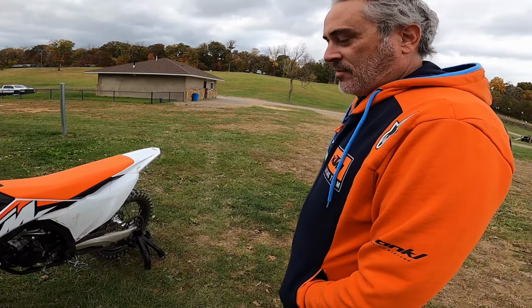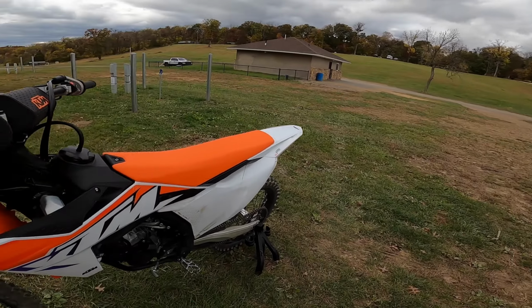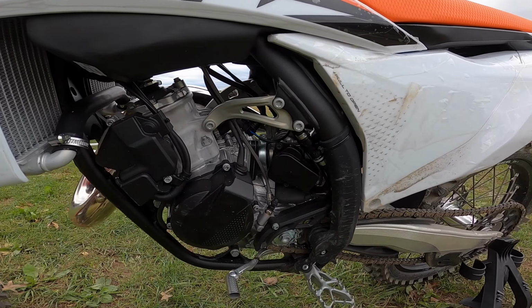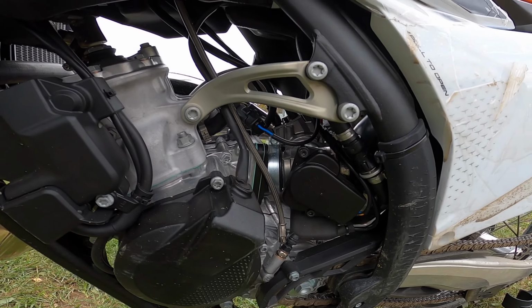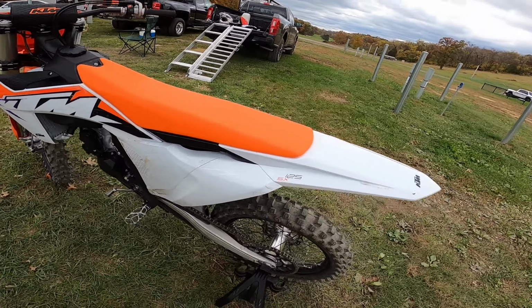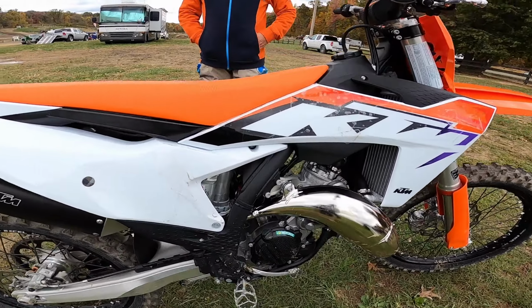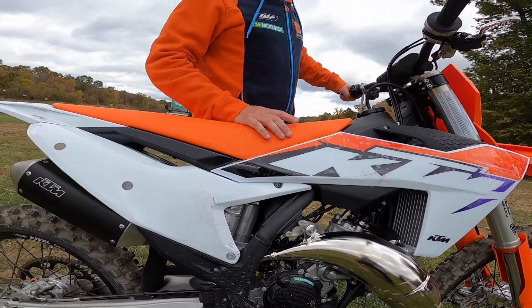All right, so let's go over the highlights. What does this bike not have? Does it have a carburetor? Of course not. It's electronic fuel injection. No carburetor. Big empty spot there where the carburetor isn't. All right. What else? Where's the Kickstarter? Let's see. It's a two-stroke, right? Of course. All right, so where's the Kickstarter? There isn't one. Up here is the electric start.